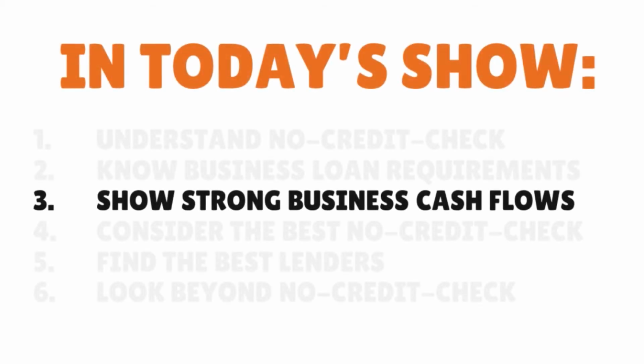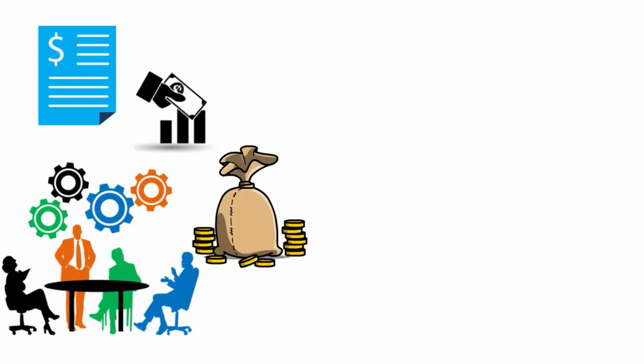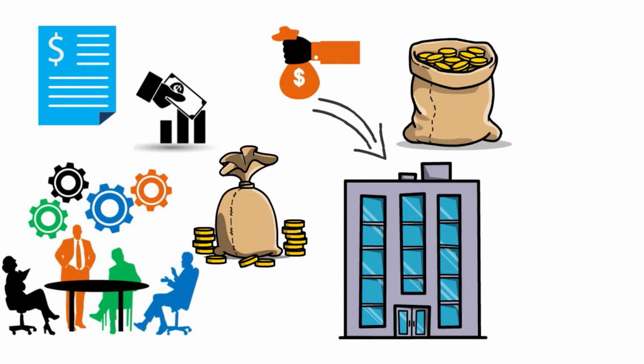If you want to get a business loan with little to no credit history, be prepared, and that's our third step here, to show strong business cash flows. Very important. And you need a financial statement called the statement of cash flows. This statement shows three categories. So you have cash flows from operating activities, cash flows from investing activities, and cash flows from financing activities. This is very critical for a lender, because a lender wants to understand that you have sufficient money coming into the business, that the business is generating enough cash to repay the loan, because you have to put yourself in a lender's mindset. They want to make sure that they will be repaid.